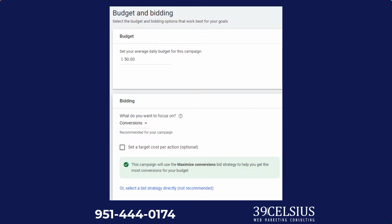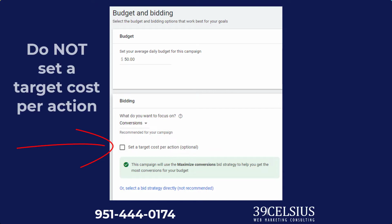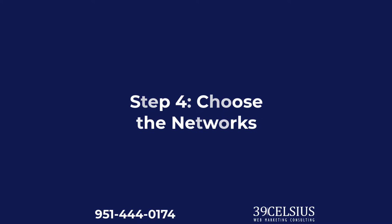Okay, so our bidding is set to conversions, and right now we do not want to target cost per action. Setting a target cost per action at this point can restrict campaign performance before it has any data to work from. Step 4, choose the networks where you want to show your ads.